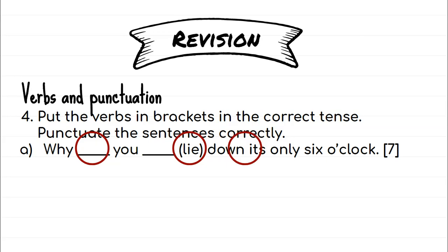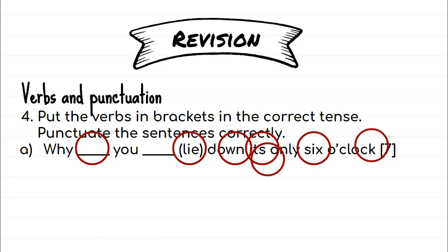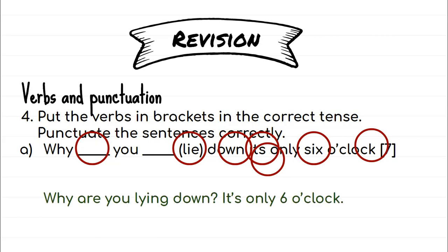Next, the sentence is too long, it's awkward, it needs some form of punctuation over there. Then, because of that punctuation, we're going to change something into a capital, and we're missing something in that word it's. And we've got something missing from the end of the sentence. So you can see by the mark allocation, yes, there are lots of mistakes or lots of things to fix in this sentence. All right, I see something else. Good. So please check very carefully. It goes like this. Why are you lying down? It's only 6 o'clock.